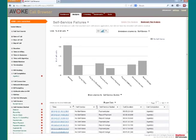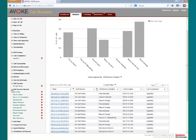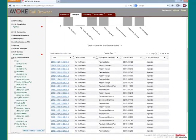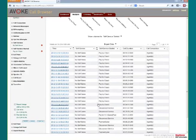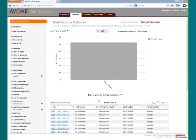That's pretty simple. For example, under this self-service started area, I can remove the calls related to the balance application just by hitting that little red X, and the system is going to take those calls out of view and repaint that chart. Now, I could do that one at a time for each of these, but it might be easier to just open up that filter, unselect all of the ones I don't want, check the ones I do want, and redraw the view. Okay, so now we're looking just at those calls that went into the pay-by-check application and failed.